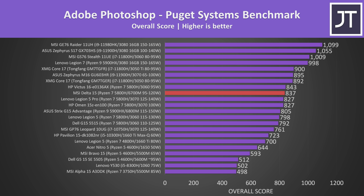Adobe Photoshop depends more on CPU performance, so the Delta 15 was a bit better this time and near others with similar CPUs. The Strix G15 with 5900HX and a higher tier GPU was 32 points lower, but again that one also shipped with slower X16 memory, so that's my guess as to why it's behind here.